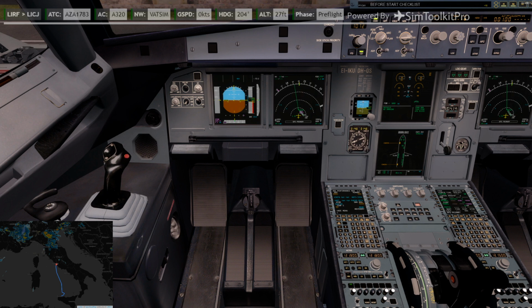So departure, LIRF, winds 180 at 6. Temperature 18. QNH 1012. Runway 25.